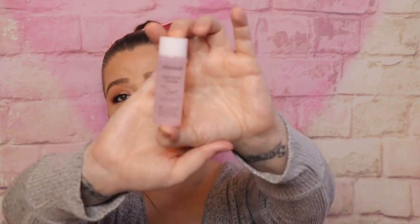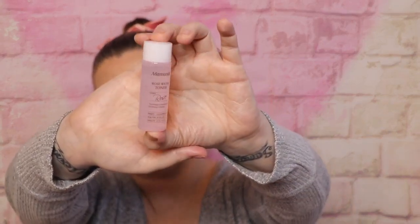So next I have the Mamonde Rose Water Toner. I actually received this in an Allure previously, and I'm not mad about a duplicate, although I hate the rose scent. I had purchased, not even thinking about my taste in rose, I just like the brand. I purchased the Laura Mercier Rose Oil and Rose Lotion, and it took everything I could to get through the lotion and ended up giving the oil away. I could not stand it anymore. So again, because that's a sample, it's going to be $3.